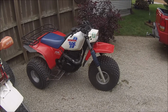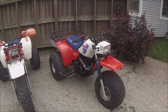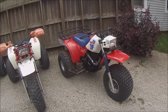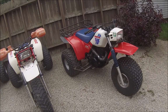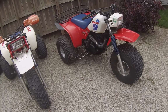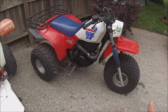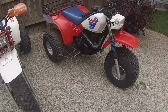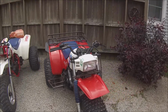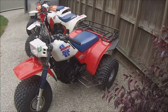So anyway, we'll start off here with this 1986 ATC 250SX. This one was kind of what you would call a hybrid, I guess. It was for utility as well as sport. It has full suspension all the way around. A little more sporty than the Big Red of the time. The 85 and 86 Big Red had suspension on the rear and front both, but this one was made for a little bit more sport use.